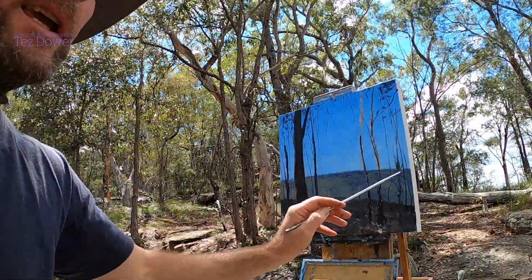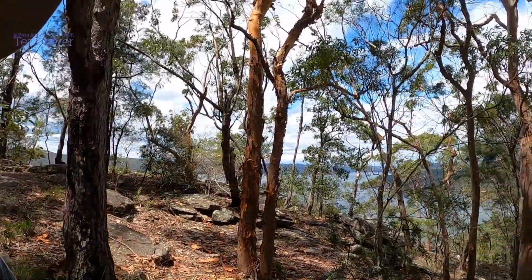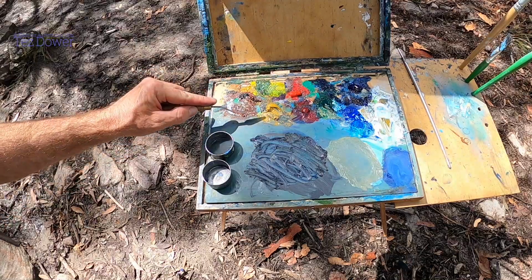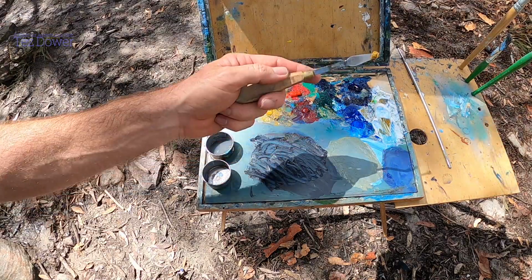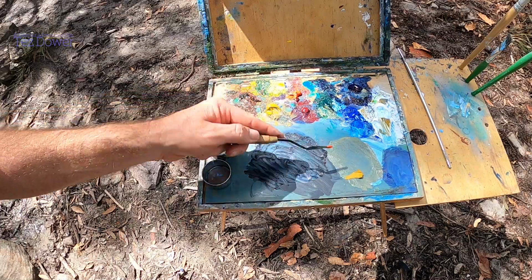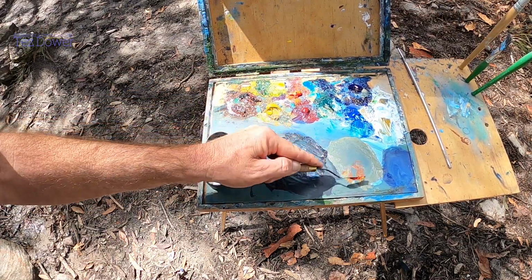These two trees here are the two red ones that I was talking about before. I'm going to get them in now. I'm just going to experiment with the colour for them. I'll use this corner here, that green, then I'll use the headland over in the distance. So I'll put a bit of yellow ochre, a little bit of scarlet lake. Mix that in.